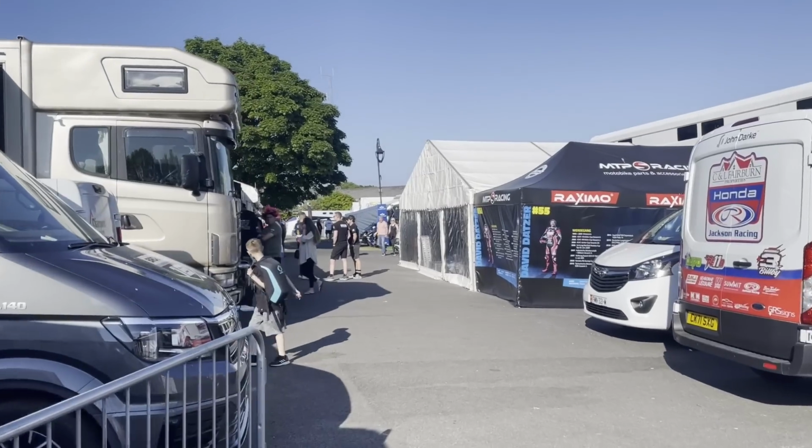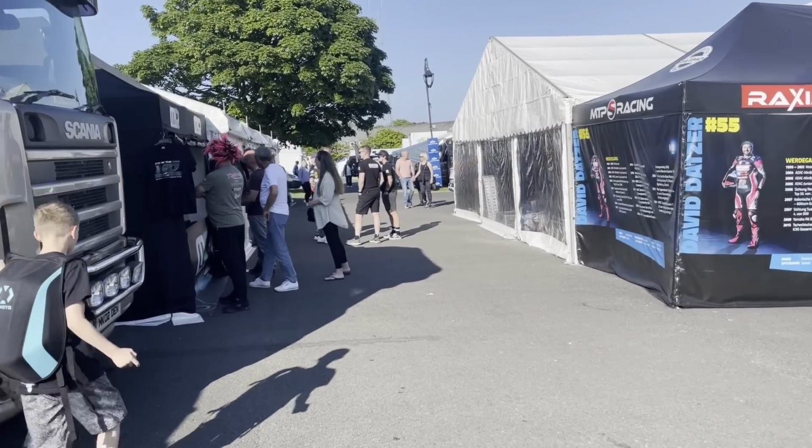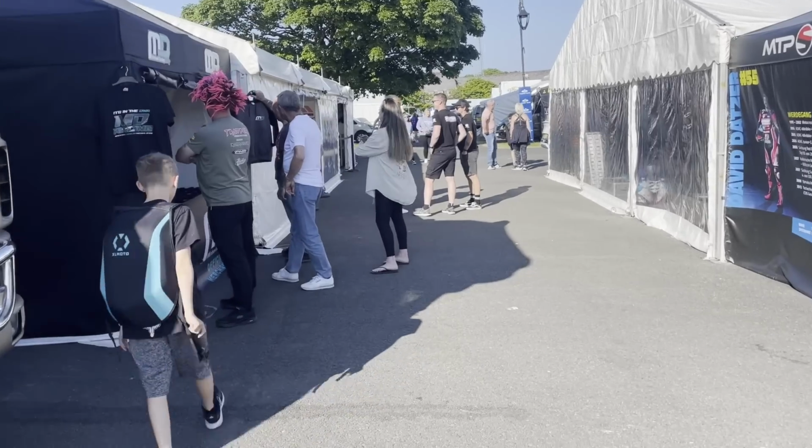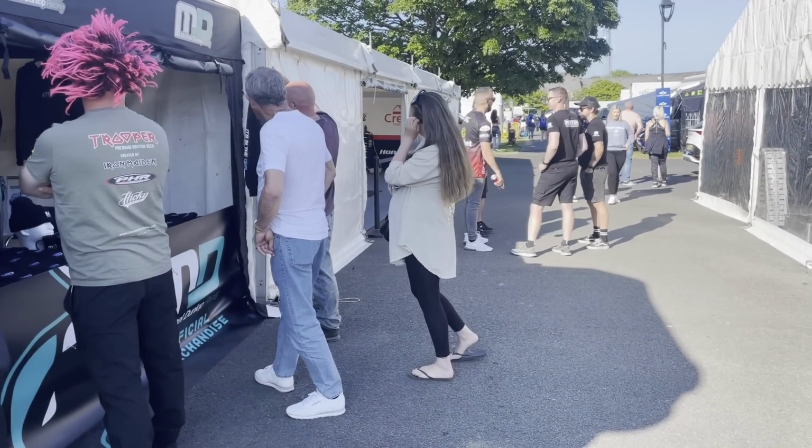All right, let's have a look at Michael Dunlop's tent and merch. Actually, let's do this. Okay, first order of business tonight, I'll show you some of the rider merch, because maybe you want to buy some.